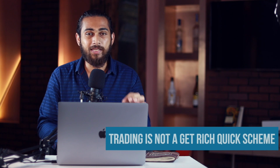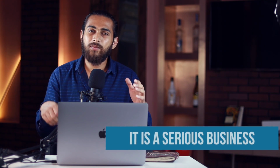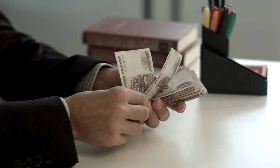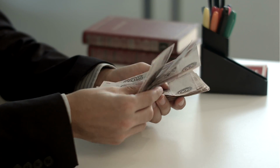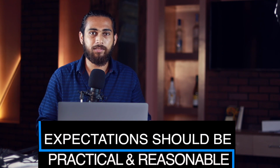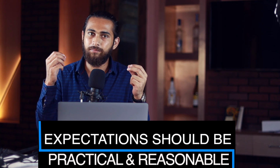Now, the fourth thing which I want you to look after is have a realistic goal. Sorry to break it to you, but trading is not a get rich quick scheme. It is a serious business that must be treated that way. If you expect to amass wealth within a short period of time from trading, then you should stop and re-evaluate your priorities. I'm not saying it is bad to have expectations, but these expectations should be practical and reasonable.